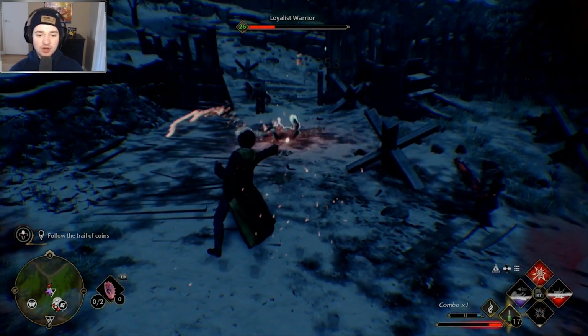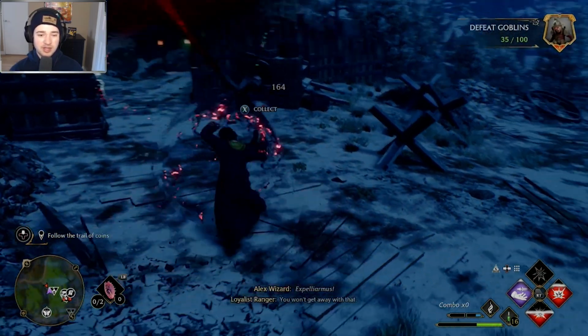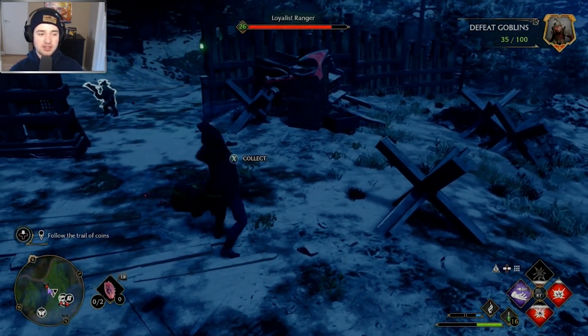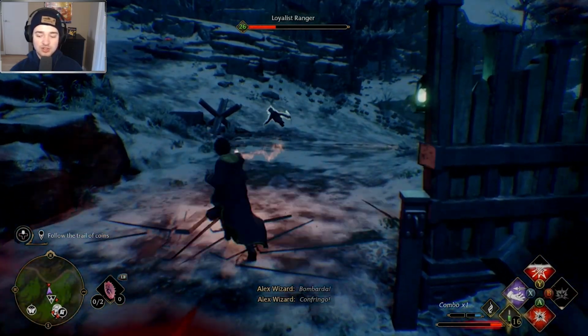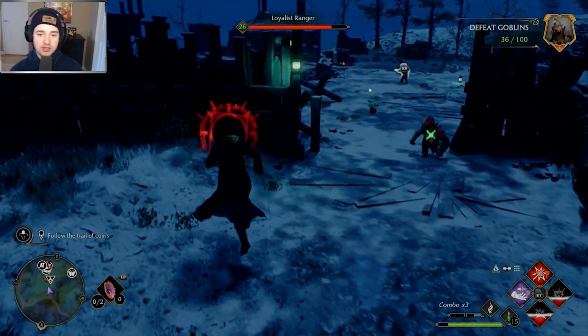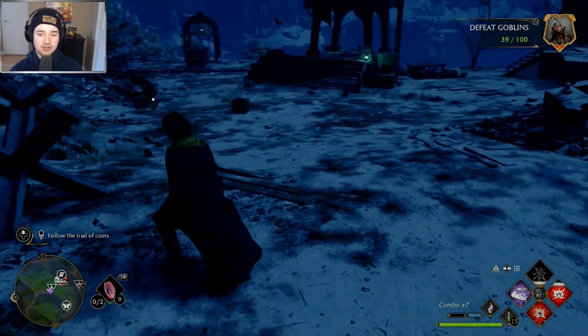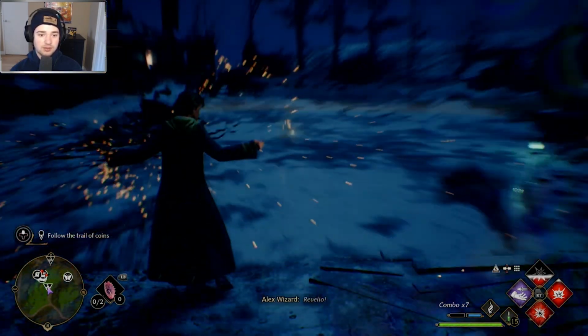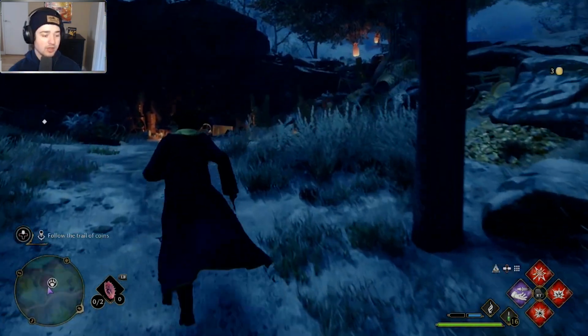The problem with my current spell setup is that while they're all stronger, now I'm noticing that I tend to have my spells reset more, like, it takes them longer to cool down, which is kind of annoying. Now you're dead. Where did these coins go? Oh, finally. Okay.